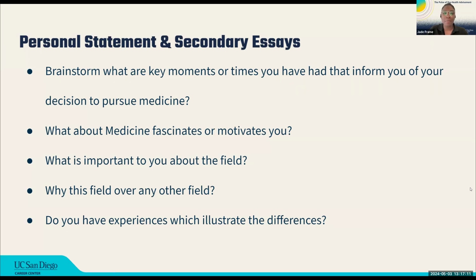And then do you have experiences that illustrate the differences? For example, if you're going into medicine, maybe you had experiences as a PT aide, or as a pharmacy technician, or in some other form of healthcare, which can show I've had experience in different areas, but really medicine is where it's at for me. What this does is it helps to solidify to the admissions committee that you've really given this thought, and that if they admit you into medical school, you are more likely to actually make it through and finish to become a physician.